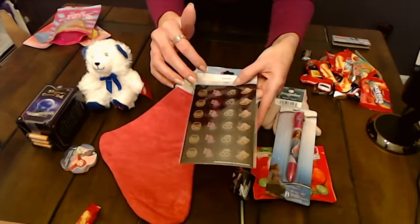I love it. So again, we have to remove the tag up here. This top part is sort of fluffy. It's really soft. I love it. Okay, and the paper inside too. See, they keep this in there to keep it nice and flat, keeps it from getting crushed.